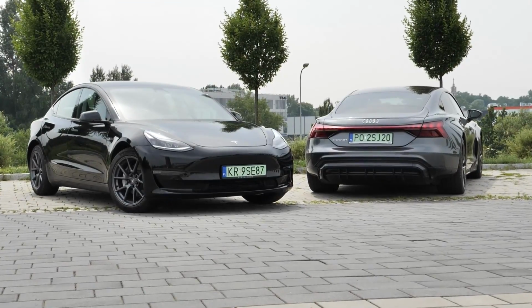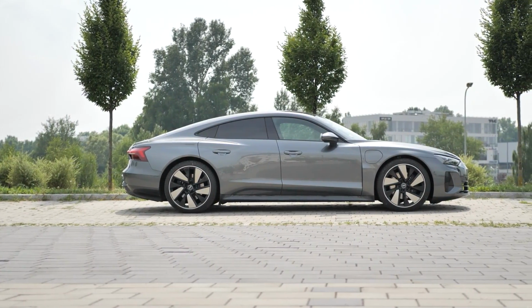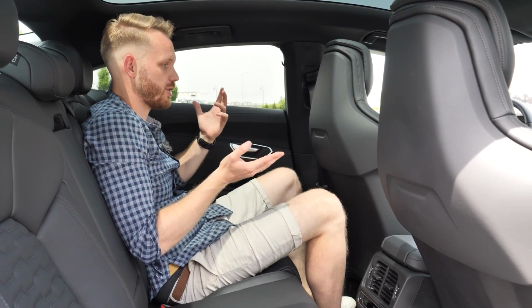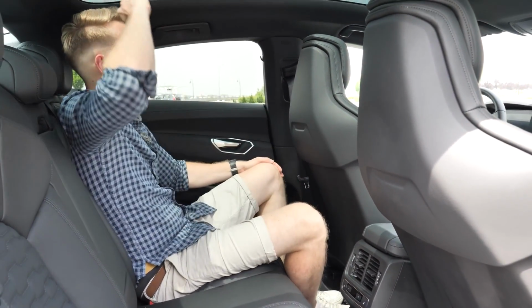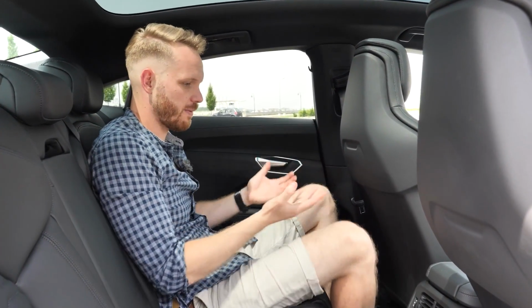Let's check how much space is in the back. After all, Audi is a much longer car, but also much lower. So how comfortable is it to travel in the back? And here we go. I fit in the Audi without any problem. There is little space for my feet because the floor goes up a lot under the seat. Above my head, well, three fingers of free space, but I really have nothing to complain about. I feel very comfortable. And another surprise, even in front of my knees, I have a lot of space.